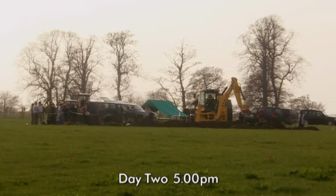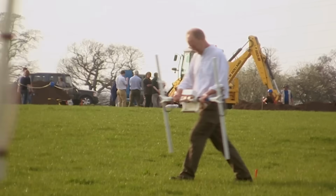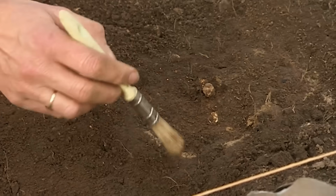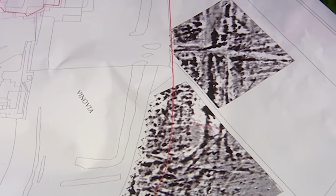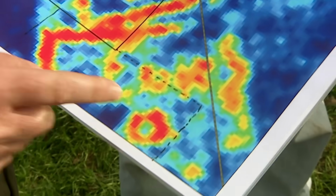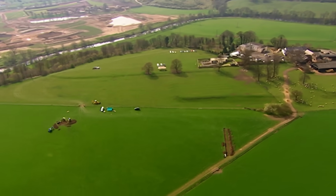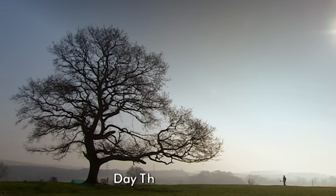In fact, on this dig, it seems we're constantly adapting. And the more the story changes, the more questions we encounter. Was the mausoleum built for this person? When was our newly discovered fort constructed? And what's this mysterious circular feature? We've now got just one day left to find the answers.